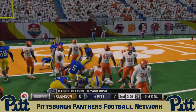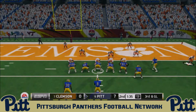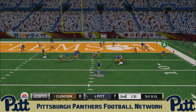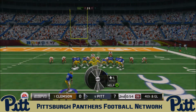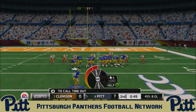Olesen, who finds a way forward for a gain of about 4. It's going to be 3rd and goal now from the 3-yard line. Pickett back in the shotgun. He's got 3 receivers out to his right-hand side. Back, looking. Here comes the pressure from Clemson, and he can't evade it that time. His first sack taken. He loses 13 yards, and that's huge for Clemson to keep them in the game.